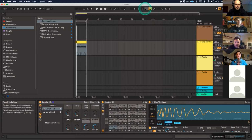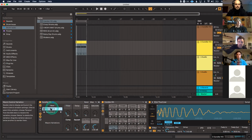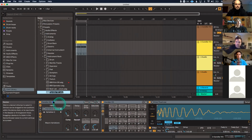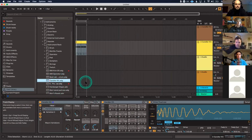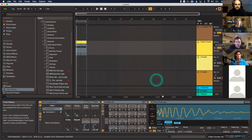Let me just, okay, I've got to admit a couple people. Let me check the chat for questions. So do those variations save the way presets do or just part of the instrument? Yeah, so if you wanted to then save these presets, you can save this drum rack, right? So I can just hit this save button right here and save this as my version. It's called the Candler Kit. Like I said, it was from an Ableton pack, but I could save it there and then it'll always come up with those variations saved inside of it, which is pretty baller.